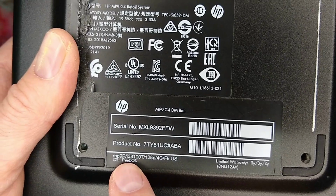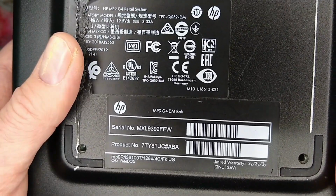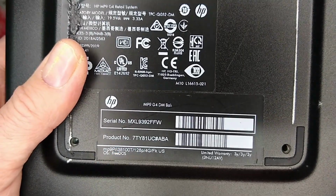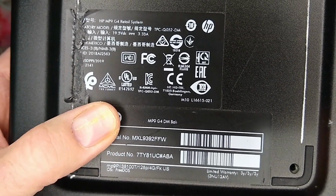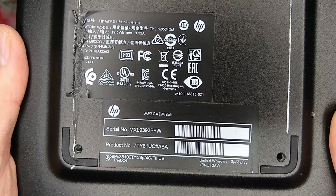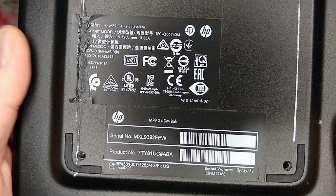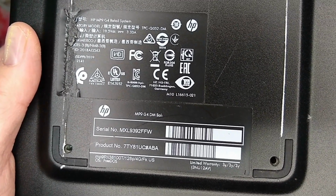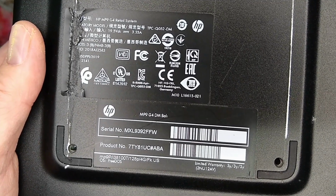I know I've heard of FreeDOS, and I remember seeing it as an option, but I never actually recall seeing it on the label. So from that, I decided, okay, let's see if it has a license embedded in the BIOS. I have another video that talks about how to find the Windows key, and I ran through those steps.